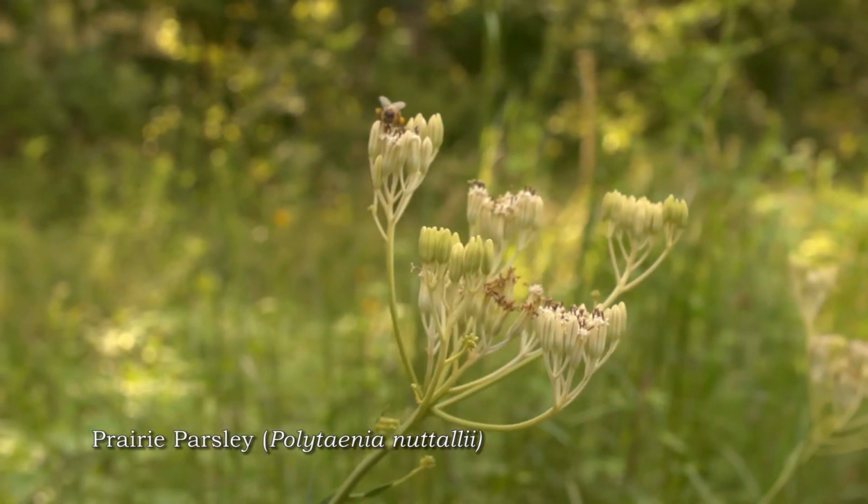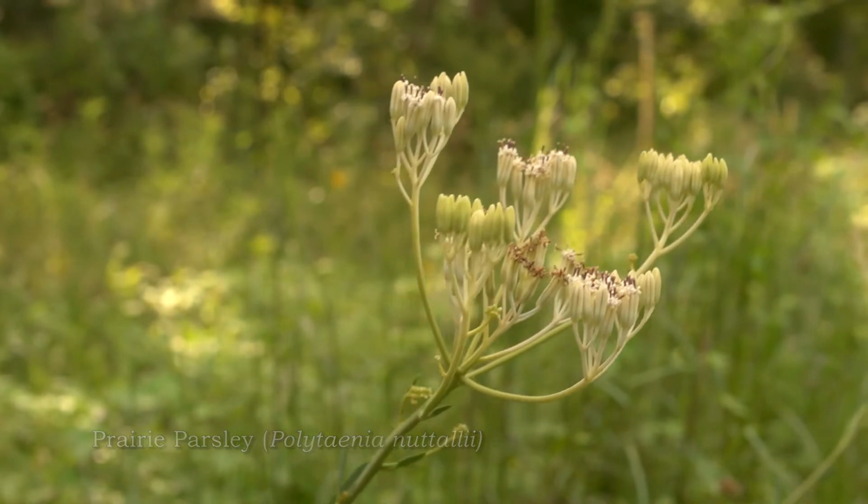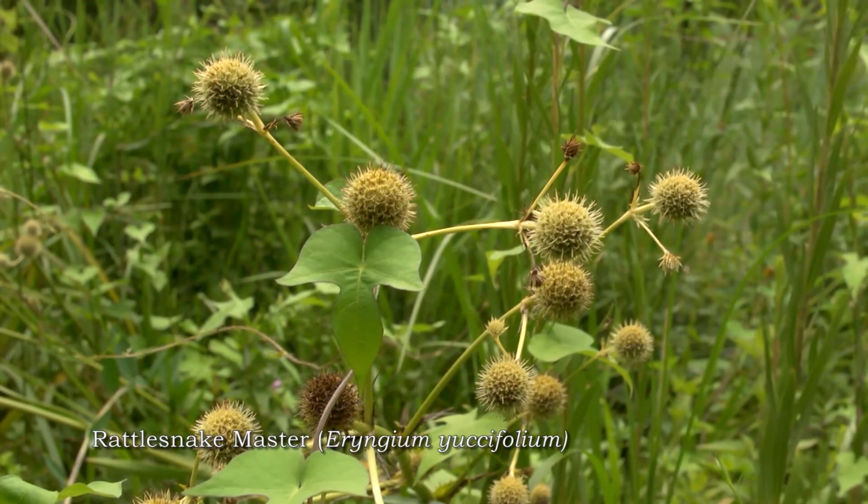This interesting looking plant is prairie parsley. It's the host plant for the caterpillars of the black swallowtail. Rattlesnake master was used as a poultice by Native Americans for rattlesnake bites.